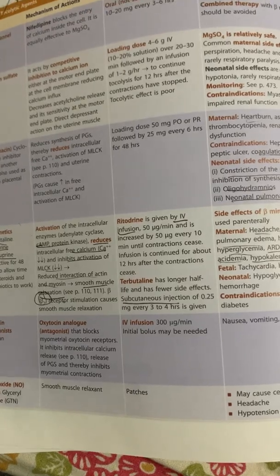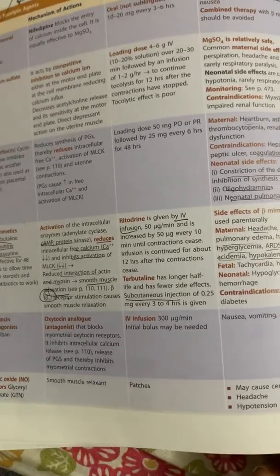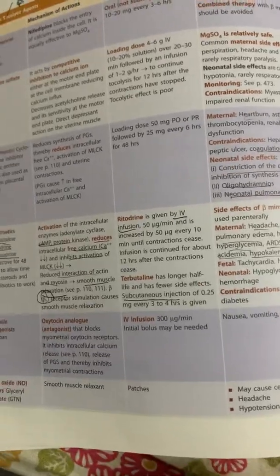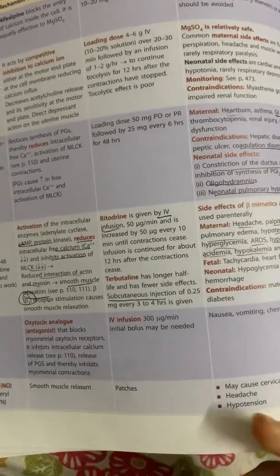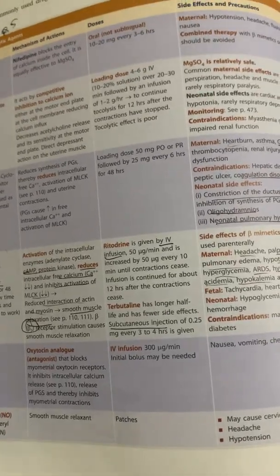Then oxytocin antagonist, atosiban, so it's acting on the oxytocin receptor and preventing binding of oxytocin to it. It is given by IV infusion route, causes nausea, vomiting and chest pain. Chest pain is a rare side effect. The nitric oxide, which is a smooth muscle relaxant, it is given via patches. It can cause cervical ripening, headache and hypotension.